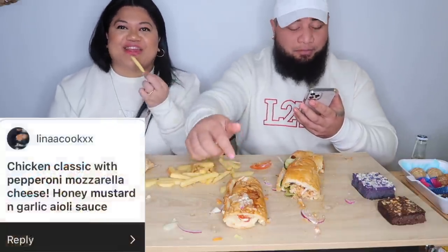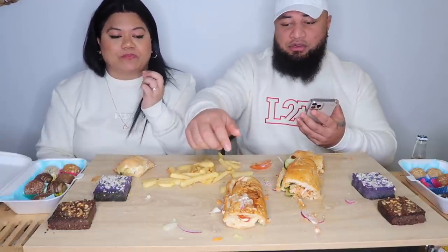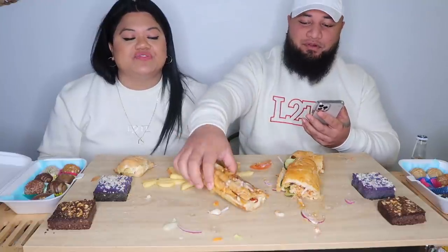We got the chicken classic with pepperoni, mozzarella cheese, honey mustard, and garlic aioli sauce. Ooh. So there's no salad in this. No salad at all. You are so unhealthy. I don't know if they wanted to write salad, but there's just not enough room. But yeah. Wheat bread, toasted. There was no wheat, so we just got Italian herbs, yeah.